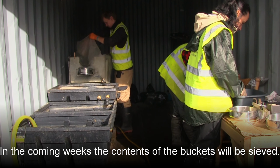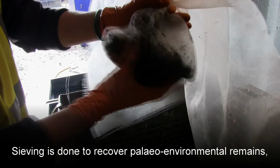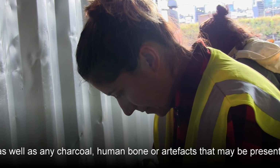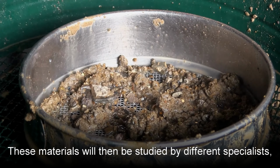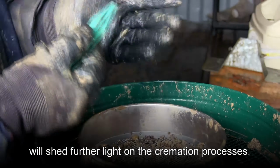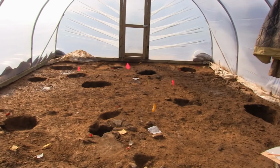In the coming weeks, the contents of the buckets will be sieved. Sieving is done to recover paleo-environmental remains, as well as any charcoal, human bone, or artefacts that may be present. These materials will then be studied by different specialists, and the results of their findings will shed further light on the cremation processes and contemporary burial practices.